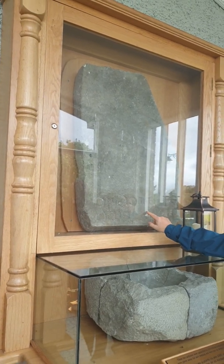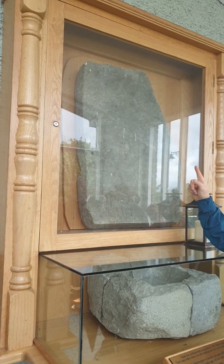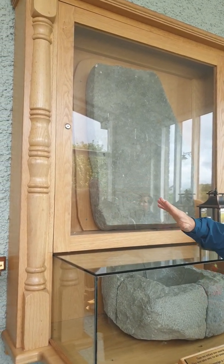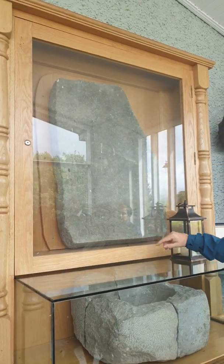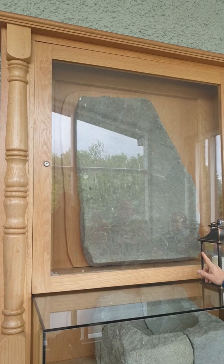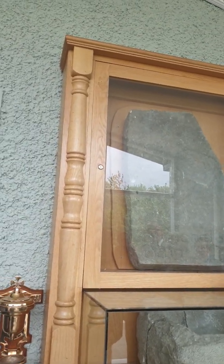The writing on this is quite significant. It's definitely indicating antiquity, but it was reused as a window ledge. Do you see the side here? So it was pushed back in and the writing wasn't visible until they actually went in and excavated it and found it.